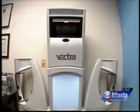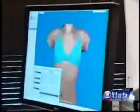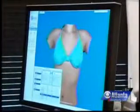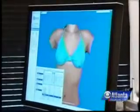There are patients that will come in and say, here's a picture of what I'd like to look like. And I say, no, you're not going to look like this, but let's image you and I can show you what you could look like. The Vectra's 6 cameras snap a 3-dimensional picture of the patient. Then Dr. Connors can change the image on the computer screen to match the patient's wants and needs. Smooth, round implants. And there they are right there, right before your eyes.